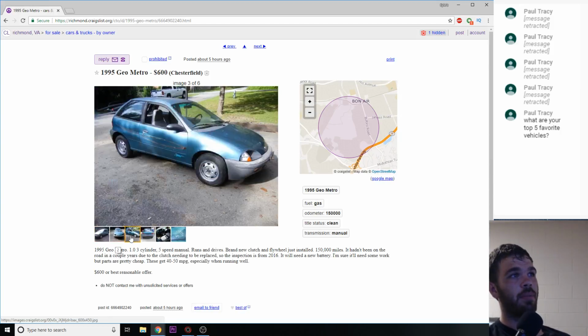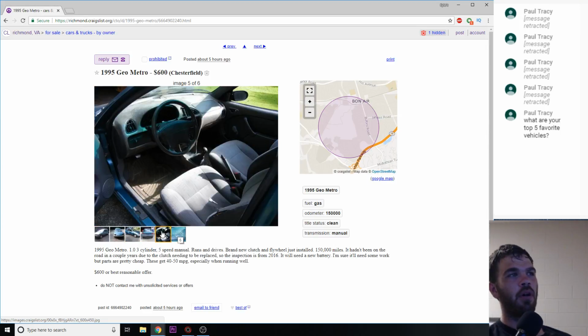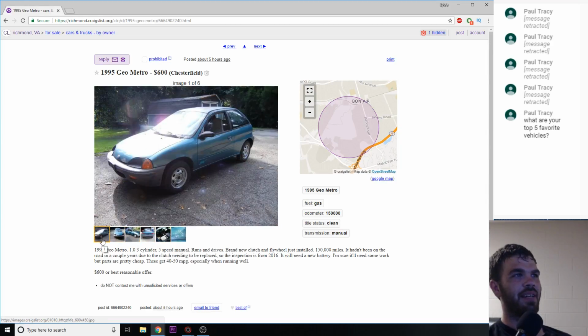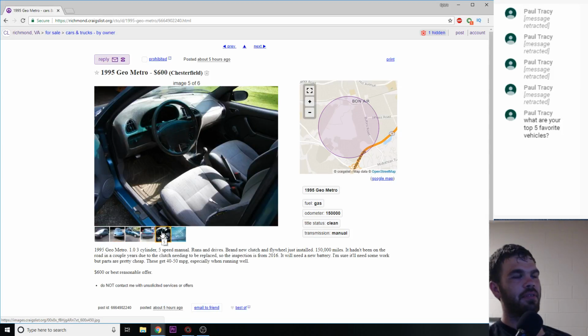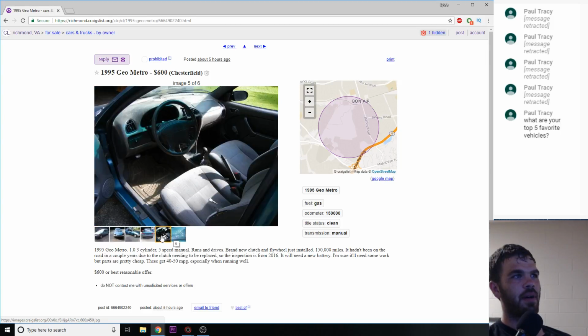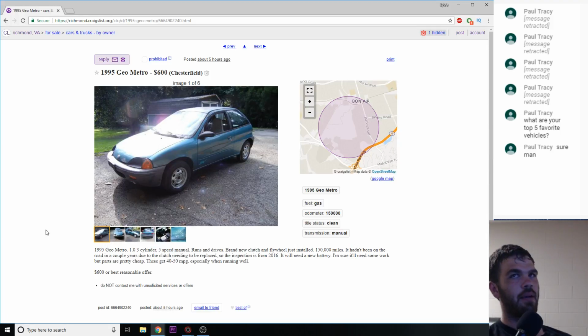I actually should go buy this. This would be sweet, dude. I bet Paul Tracy here would drive the shit out of this car. Dude, look at this thing, man. What a weapon. Seriously though. Yeah, man. Only 150,000 miles, and it's stick shift. See, Paul just said he would drive it, so there you go.